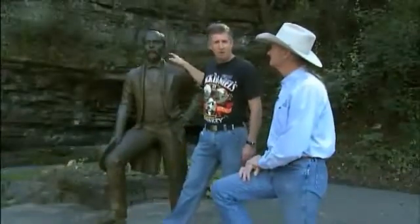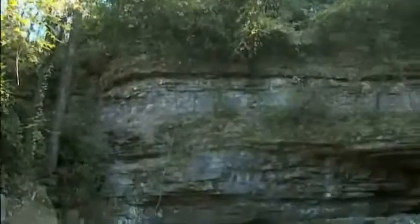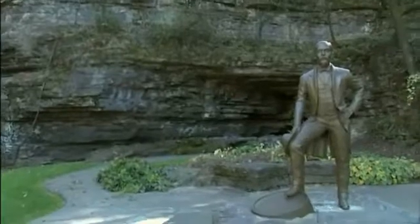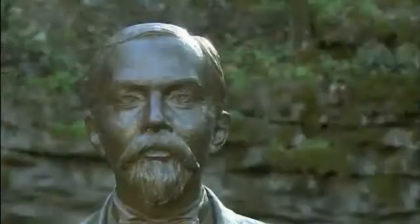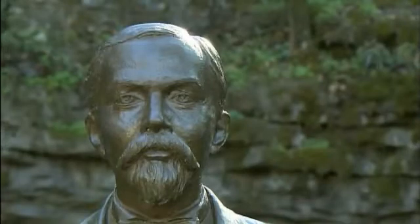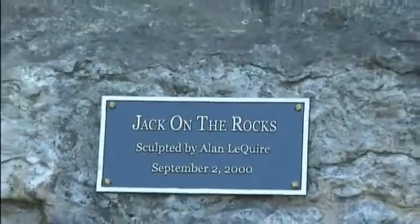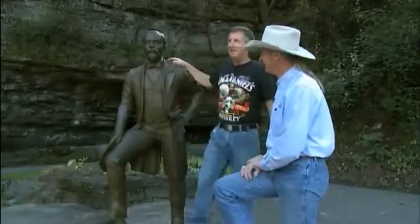Now we had a local artist out of Franklin, Tennessee sculpt this bronze statue of Jack. It took him about 35 years old. Now Jack was only 5'2". They added about 5 inches to the height of his statue to make him a little bit more statuesque looking. Now he's standing up here on area limestone rock with me. This will be your only chance during the tour where you can get a free shot at Jack on the rocks. If you want to get up here and hug up on old Jack and you got a camera, we'll be glad to take care of you.